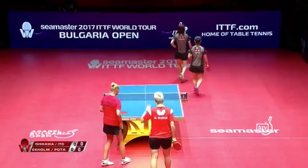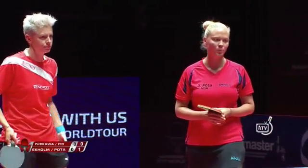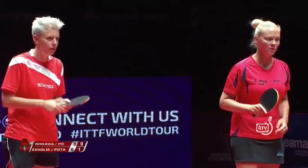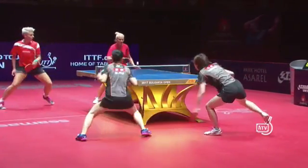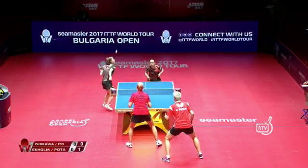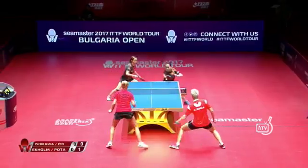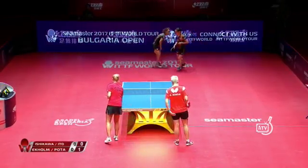Opening spin shot from Matilda Ekholm. Just a little bit of a misconnection there. Mima Ito not timing it right. Timing is very tricky when you're playing two different players. Now, in this lineup, it's going to be Kasumi Ishikawa who deals with Matilda Ekholm's shot, which means Ito is receiving Pota's shot every time.